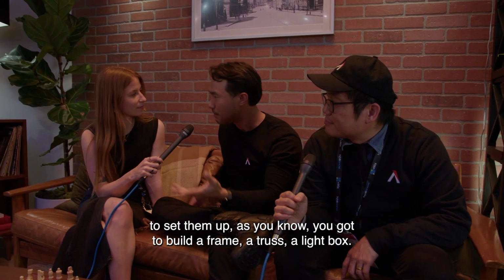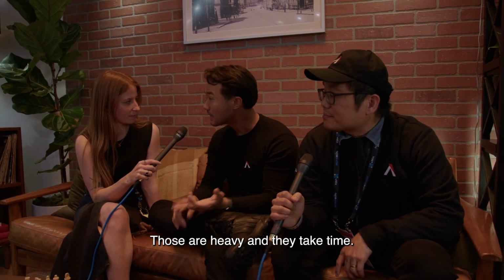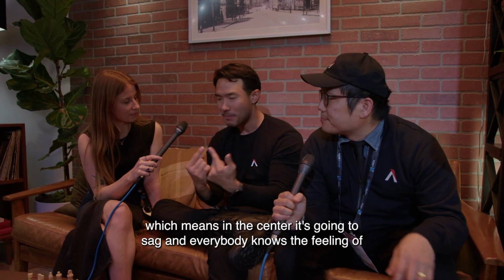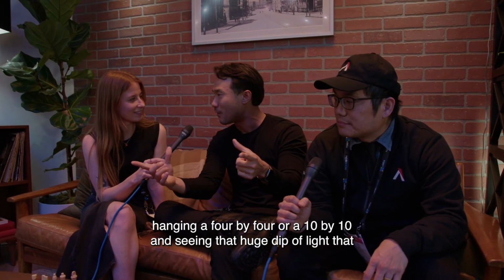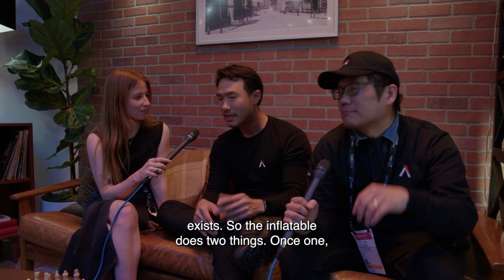One, to set them up, as you know, you've got to build a frame, a truss, a light box. Those are heavy and they take time. And the second thing is that even when you build them, it's a frame, which means in the center it's going to sag. Everybody knows the feeling of hanging a 4x4 or a 10x10 and seeing that huge dip of light. So the inflatable does two things.